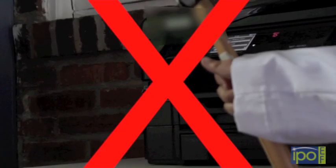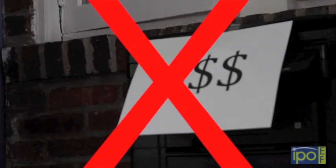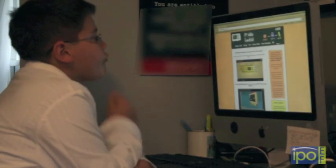Luckily for Jeff, he learned about patents. Patents keep others from making, using, or selling your item without your permission for a limited amount of time. This protects innovators like Jeff from getting their ideas ripped off.